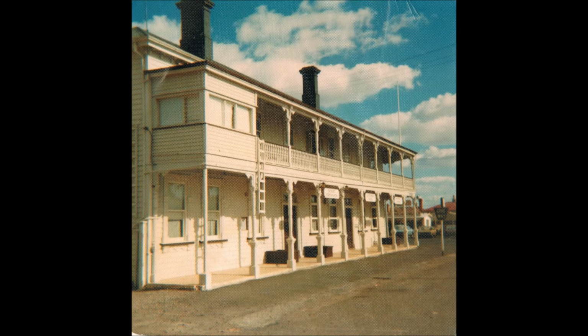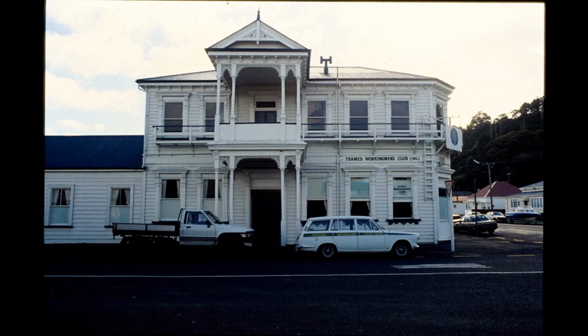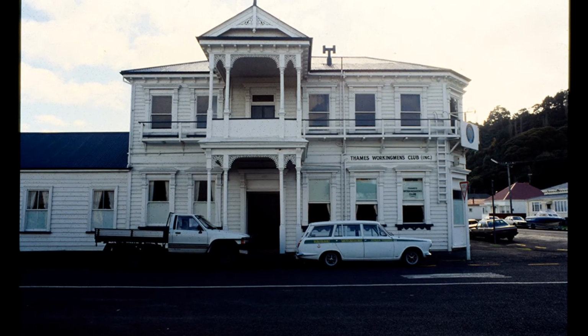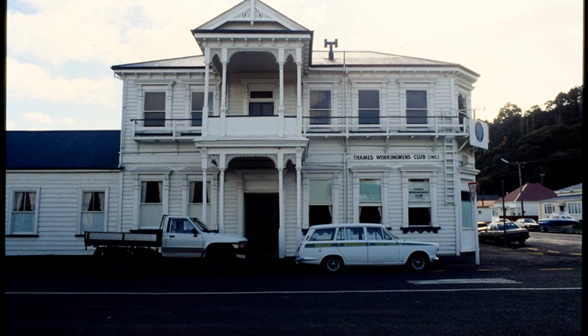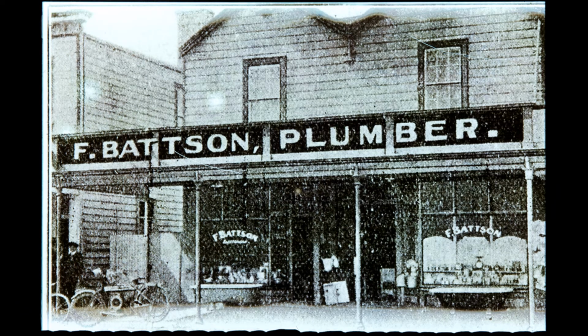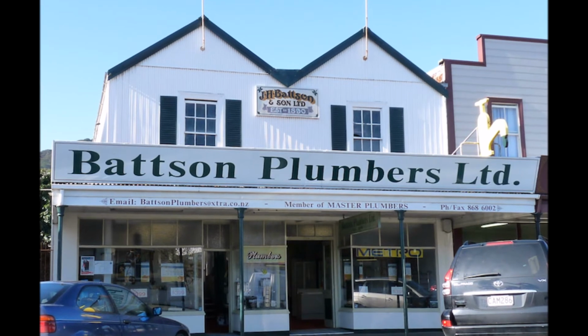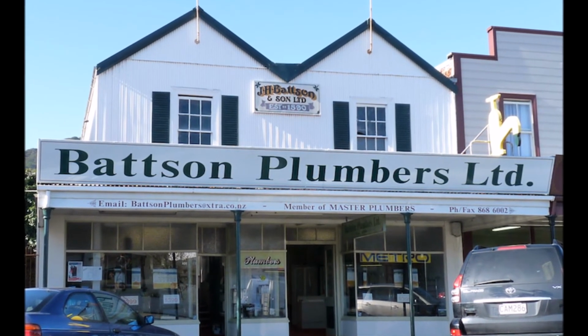On a walk around town, you can admire the decorative fretwork, finials, and door and window mouldings, which would have been made with the tools on display here. At 712 Pollen Street, you can still see the sign for J. H. Batson and Sons Limited, Plumbers, established 1890, closed 2012.